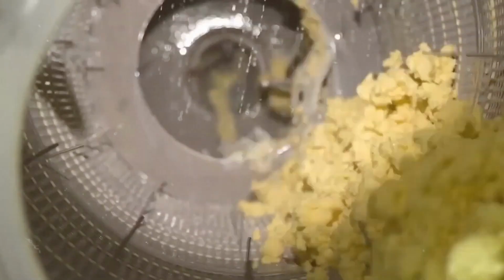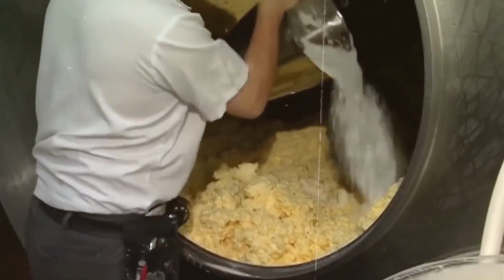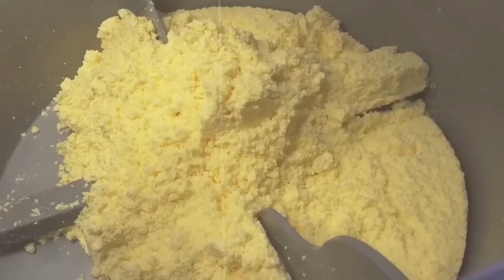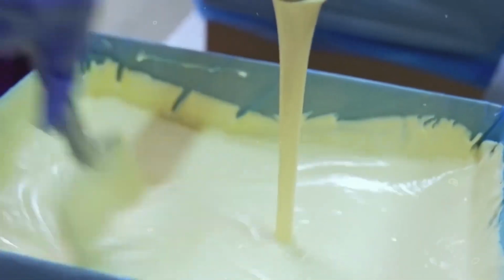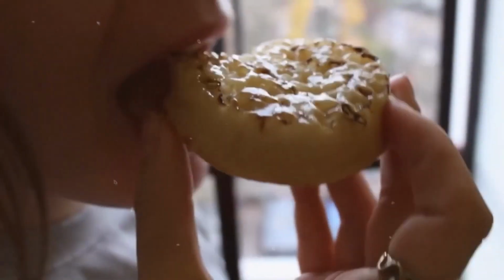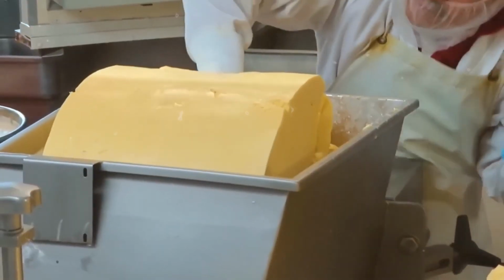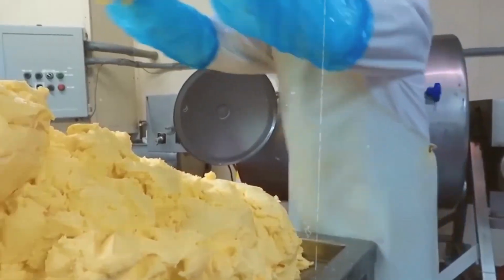After 30 minutes of churning, the churner retains the butter popcorn while draining buttermilk, used to make creamy cheese. To complete the process, 14 kilograms of salt and a lactic culture are added to the butter popcorn. Salt provides flavor, while the lactic culture introduces bacteria for lactose fermentation, giving butter its characteristic taste and aroma. Kneading and vacuum removal of air follow, resulting in rich, creamy butter ready for shaping and packaging.